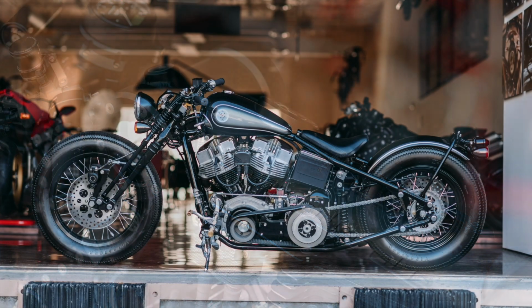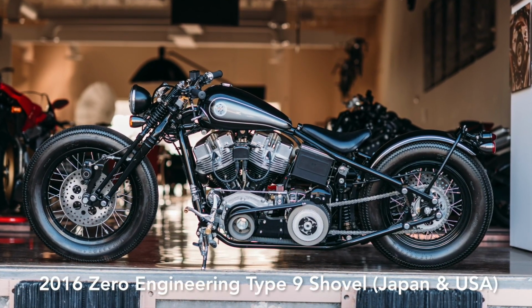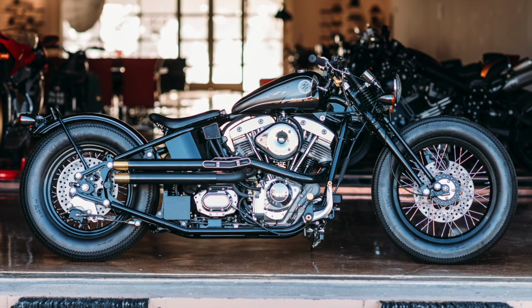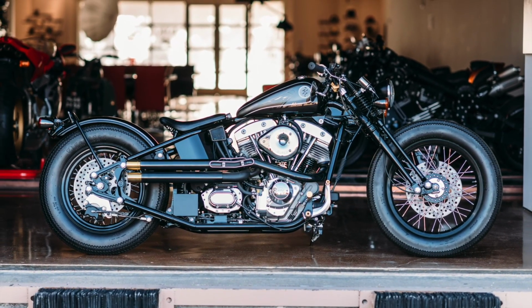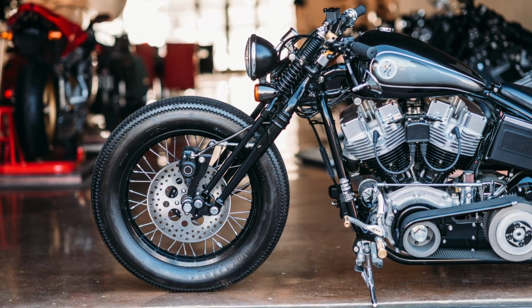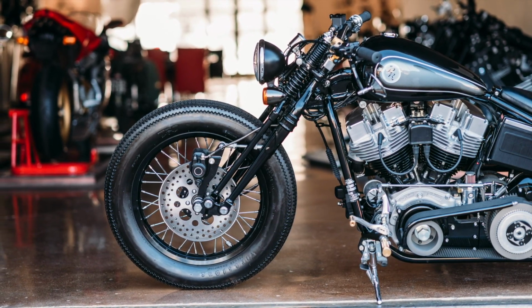Next, there's a 2016 Zero Engineering Type 9 Shovel, designed in Japan and constructed in Las Vegas. Purchased brand new by the museum, this model is one of only 24 Type 9 Shovels produced in 2016, powered by a 93 cubic inch S&S shovel head engine. Its tires have never touched pavement.